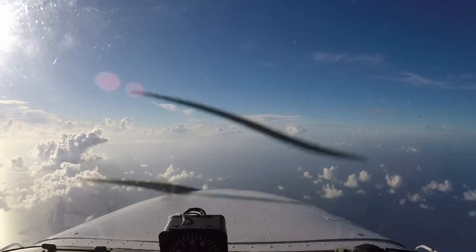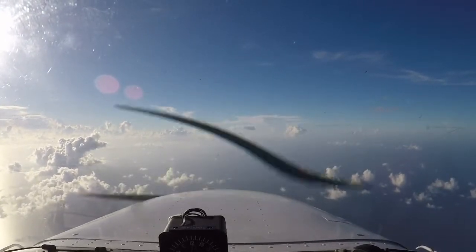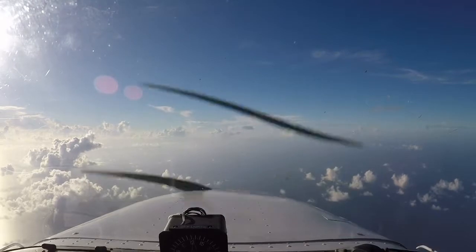Good morning, Miami. American 1437, checking in flight level 380 to cross forward, add and maintain 240. American 1437, I'm sorry.